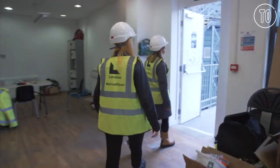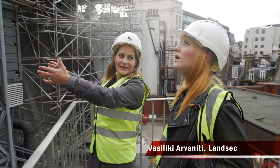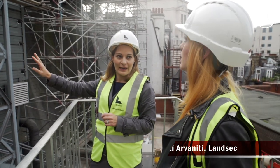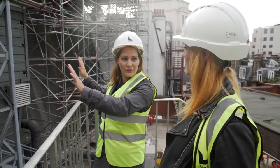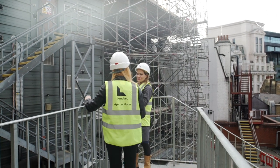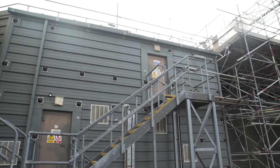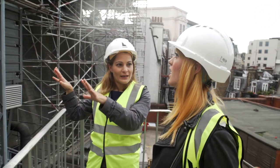Okay, so where are we now? To orientate you, Piccadilly Circus is just behind there. This is the structure that holds part of the screen up, which is the flat part of the screen. And this building right here in front of you is where the curve is. That's where it will come all the way around the corner. I see. So this building and this steel structure is what's holding the light up at the moment.